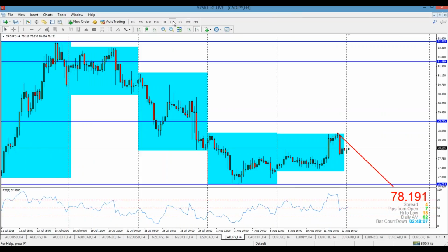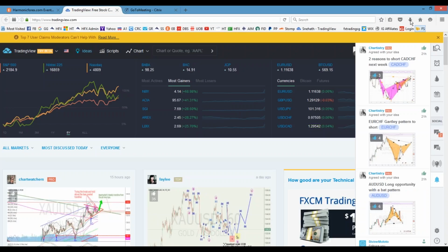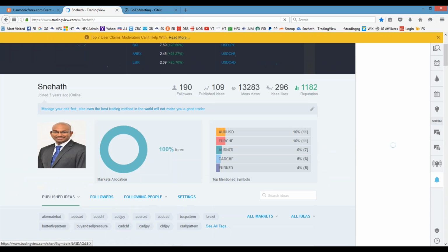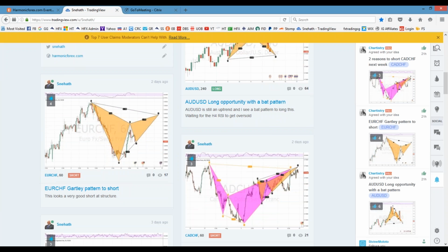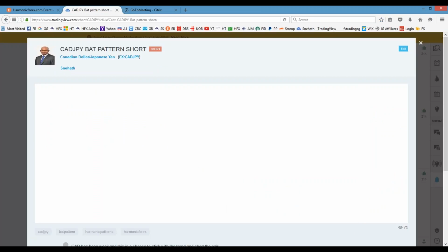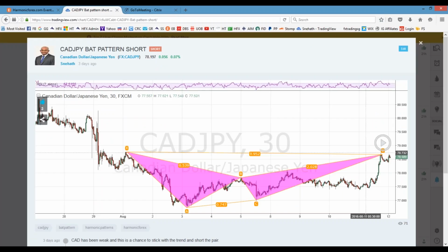One of the trades that we put out was this CAD yen opportunity, and this was something that I posted on TradingView. You would be able to see that we called the turning point very accurately based on a pattern. The good thing about TradingView is that it really remembers exactly where you place your trade. So we said that the turning point was around 78.60 something.